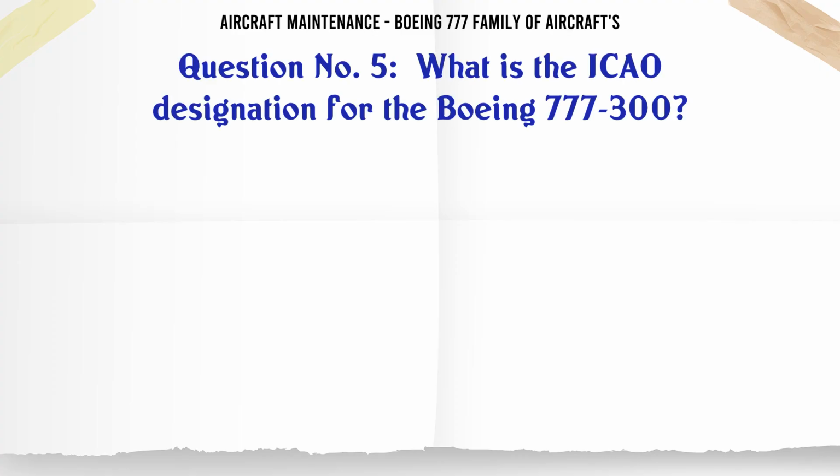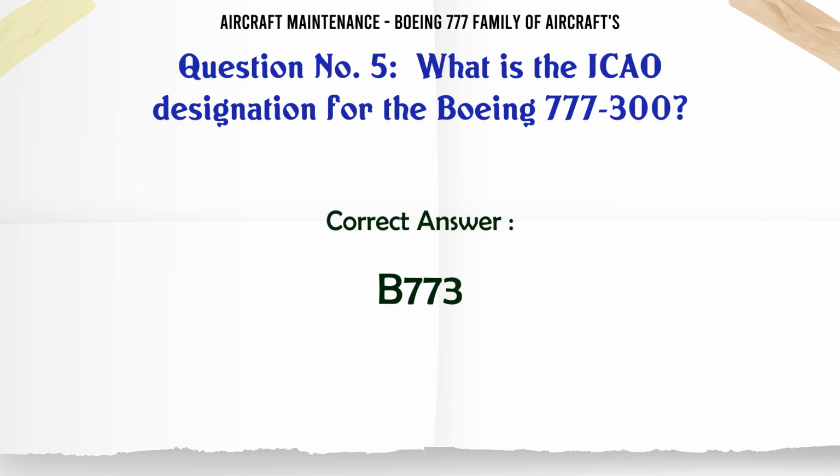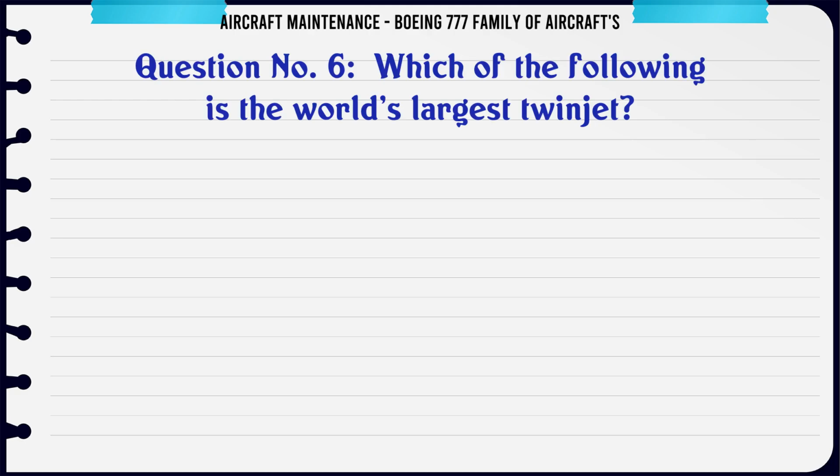What is the ICAO designation for the Boeing 777-300? A. B-773. B. B-772. C. B-777. D. B-300. The correct answer is B-773.